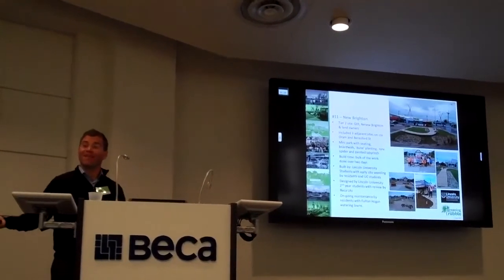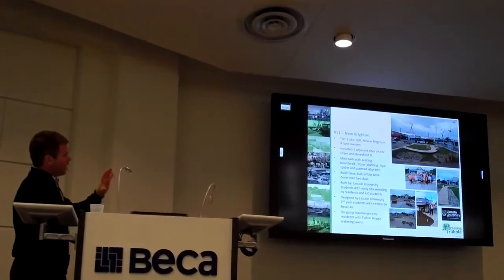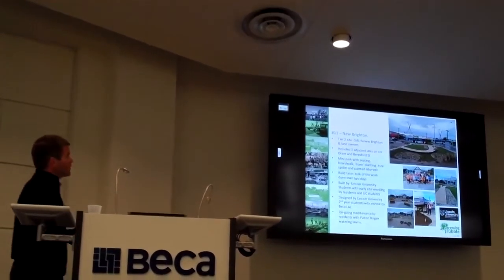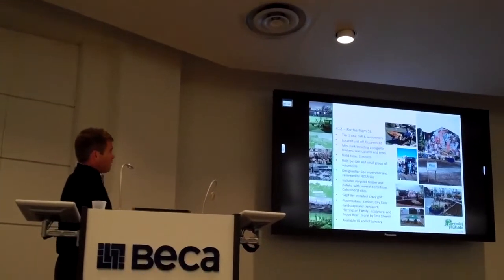And something nice to have there. You know, so in hindsight, build-wise, it was good build quality, but we probably missed the mark a wee bit in terms of that community engagement. Robertson Street, now this is our latest site.